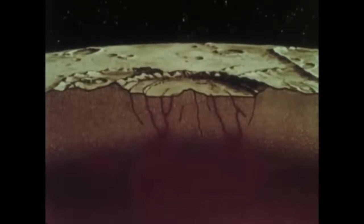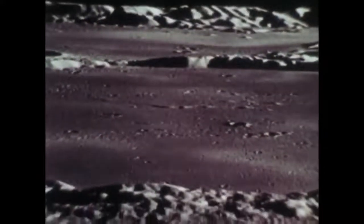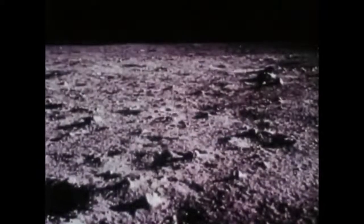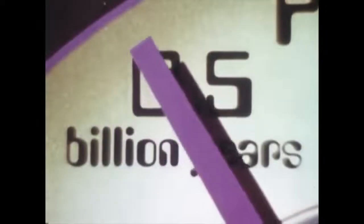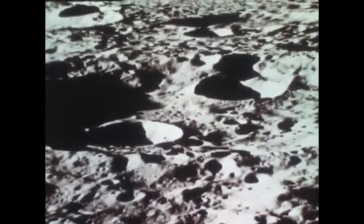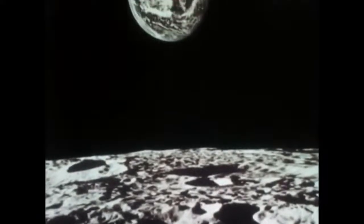Portions of the moon's interior melted again. Some of the molten rock poured out onto the surface, filling the basins created by impacts and forming the maria. Then, about 3 billion years ago, the lava flows too seem to have stopped. And since then, the moon seems to have changed very little. An occasional impact of a large meteoroid and a continuing rain of small ones. But other than that, the moon's geologic history seems to have ended when life on Earth was just getting started.